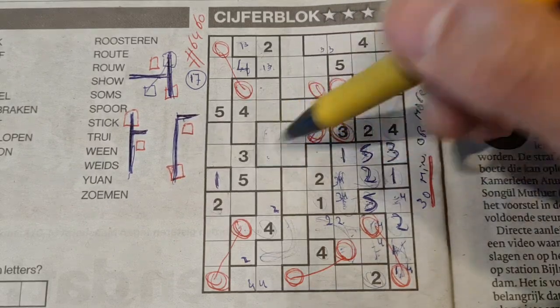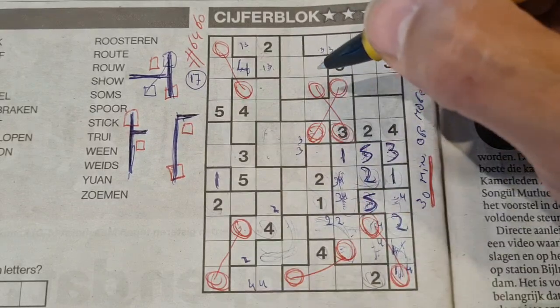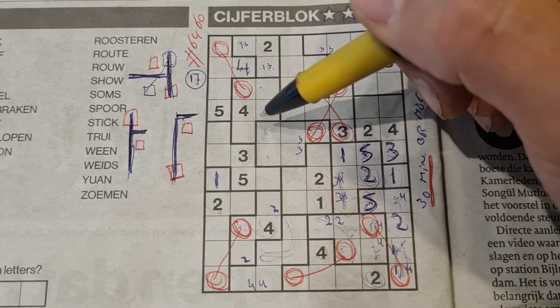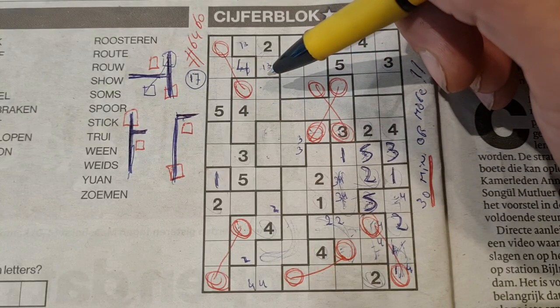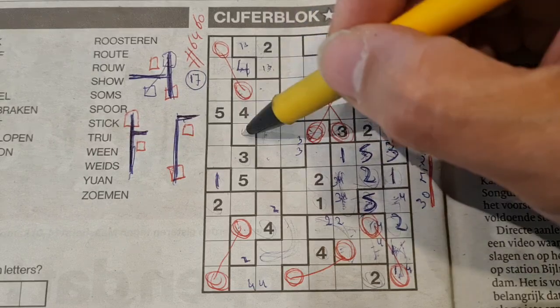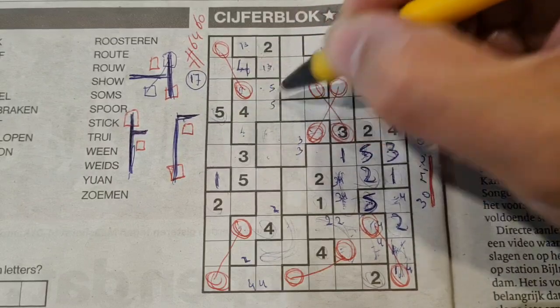These two boxes can be a 3. That box can be a 3, so the 3 could be here, could be there. These two boxes can be a 5. Surround the 5 can be a 5, so the 5 could be here, could be there.